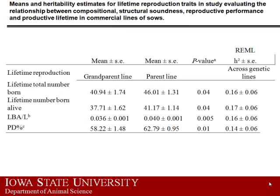Just to give you an idea, there were two lines there. Both lines performed similarly and a little bit higher than what Chris has reported for lifetime values. And if you look at lifetime born alive, you can see there that we got 37 and 41. And 41 would be what we would consider most parent lines. This particular herd was running some internal multiplication, so we did have some sows that were from the GP line as well.